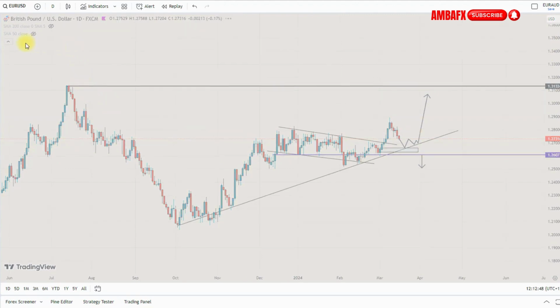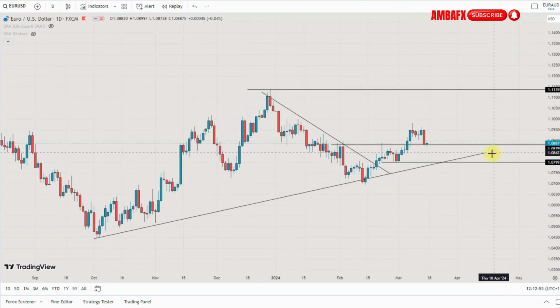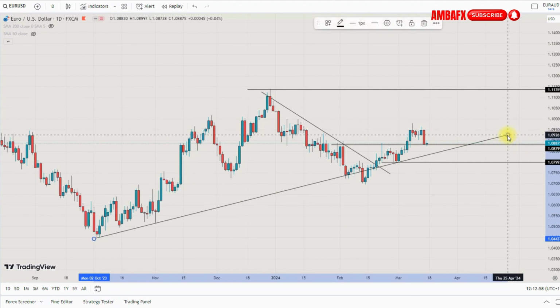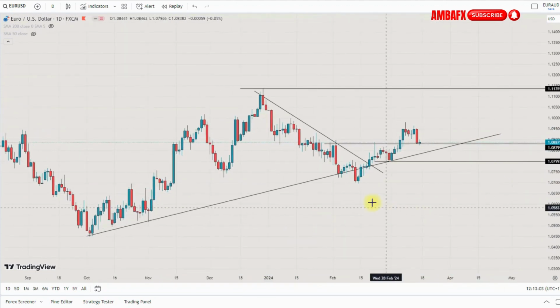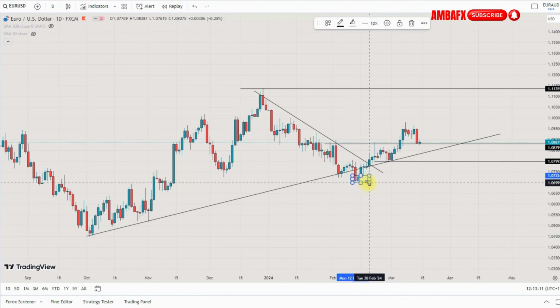On Euro USD too, you should look for the same setup on Euro US dollar too. So which means that if this level breaks, let's arrange it properly. So this is a fake out right here. You can see the market faked it out here. Yeah, at this area. But obviously I reject at this place.